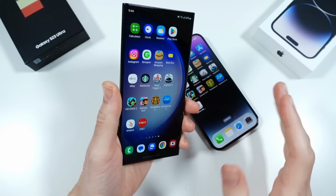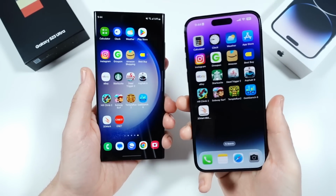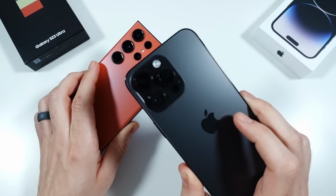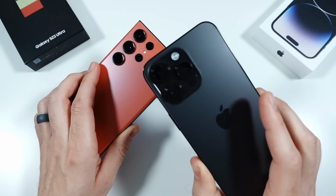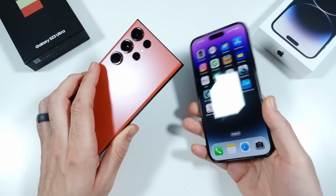Now, Samsung also is doing IP68 just like iPhone, but it's a little bit worse because it can only do 1.5 meters up to 30 minutes. The iPhone is more likely to survive if you drop this thing in the lake. Don't drop it in the lake. If you drop this in water and you didn't even notice it was there, it's more likely to survive a deeper resistance. So definitely that's strong on the iPhone.